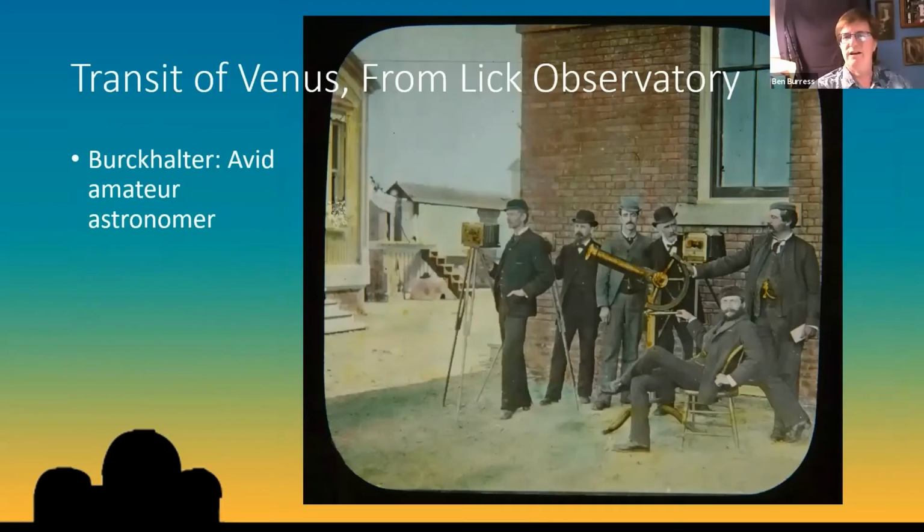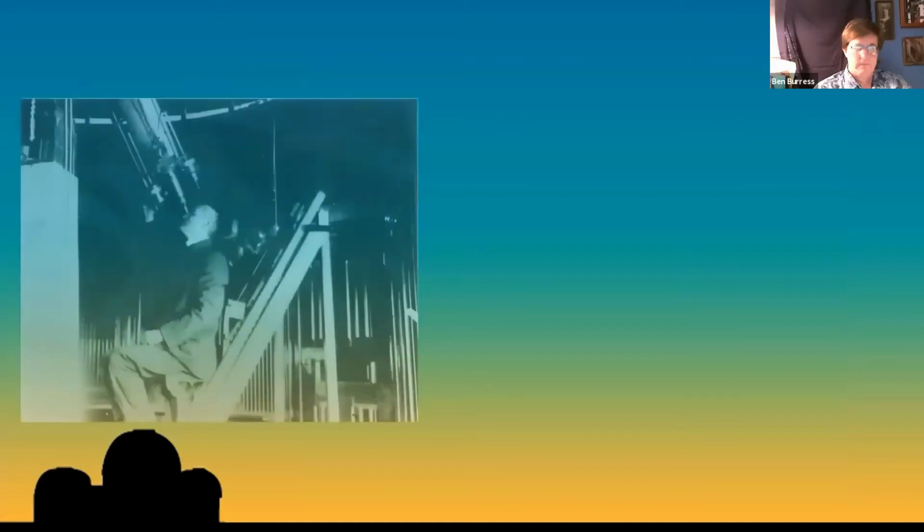And he was an avid amateur astronomer. I love this picture. I picked this slide just to show this picture. He was present at one of the 1800s Venus transits at Lick Observatory. He went and joined that crew. This picture, we're not sure which of the two transits in that century this was, but it was one of them, obviously. We believe that Charles Burckhalter is the one on the left, standing next to the camera. At least none of the other people in here fit that bill. So that is our story, and we're sticking with it.